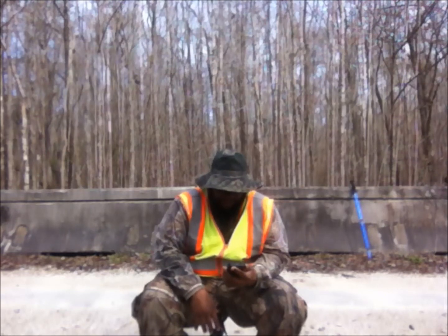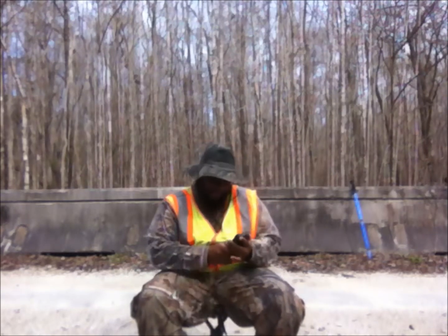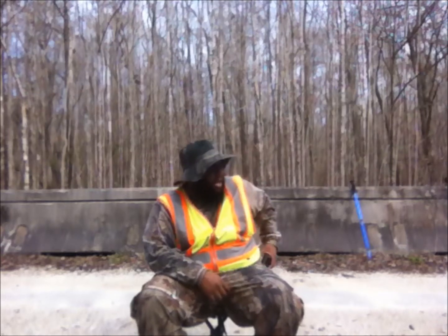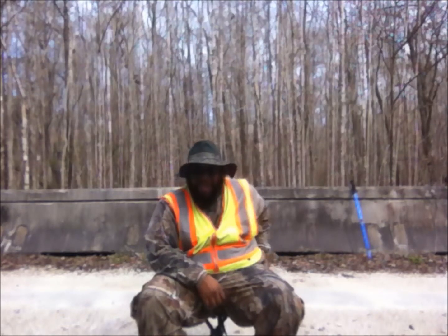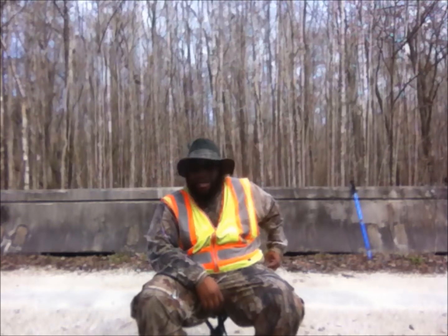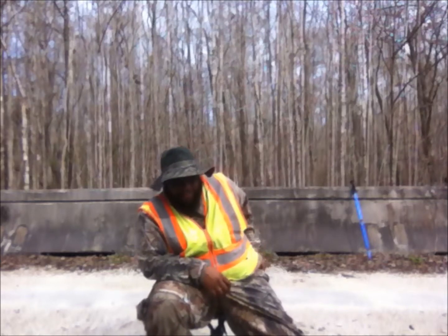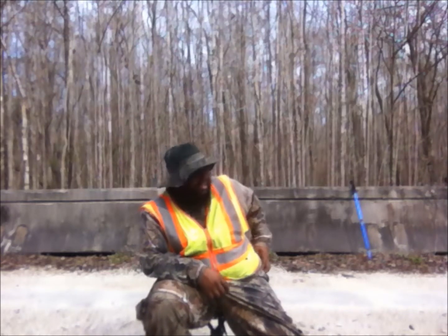Okay, so right now we're still in McClellanville. Let me double check that. Oh, now we're in Awendaw, South Carolina, and it is 53 degrees where I'm at right now. And if you look at the map, I'm somewhere around the 4.5 mile range there.